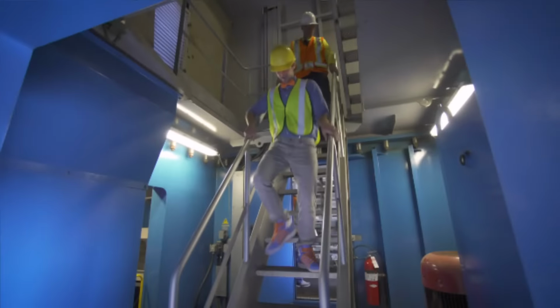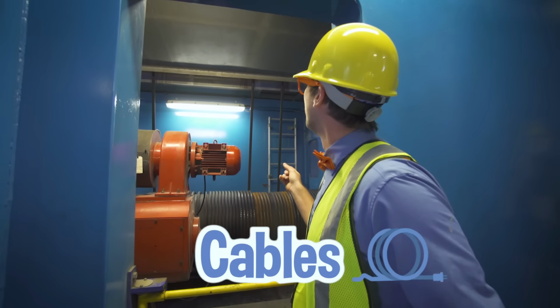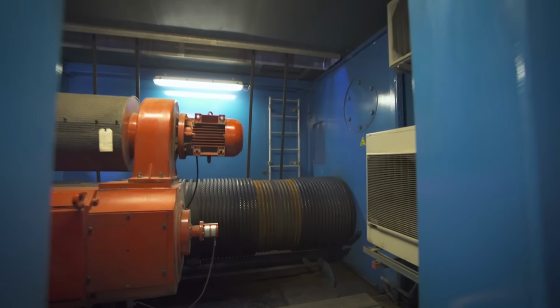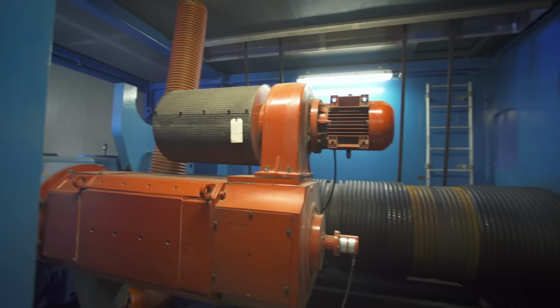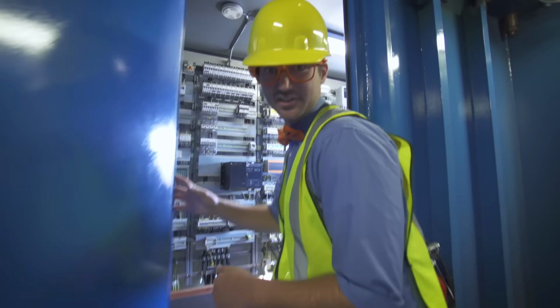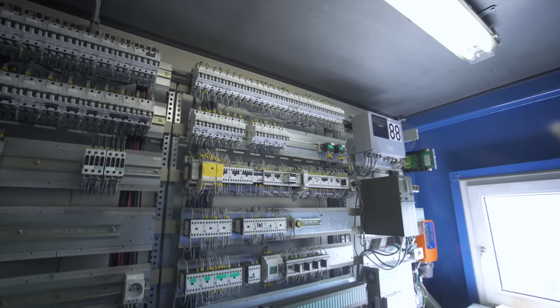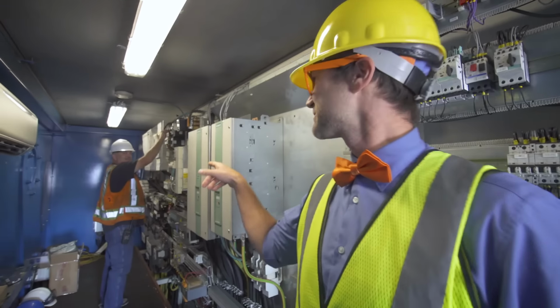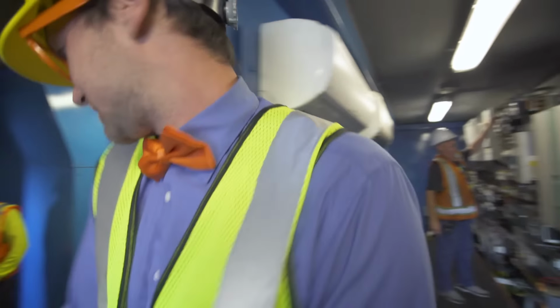Whoa, and come check this out. Look at those big cables. This is the hoist room. They're so big, look. And this room is the electrical room. Look at all these. Hey, look, there's another worker. Looks like he's just working. Hey, cool. All right, let's get out of this place.